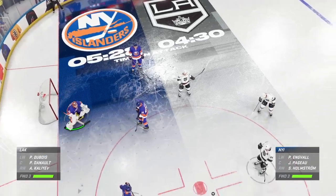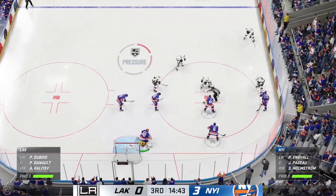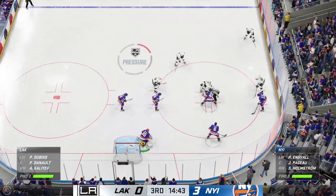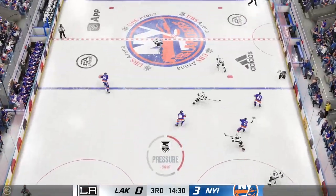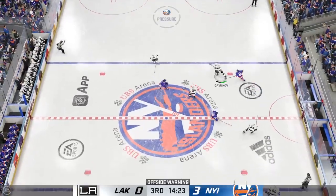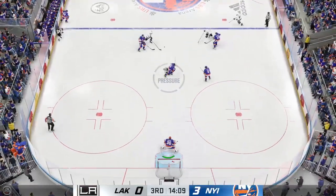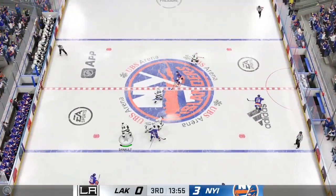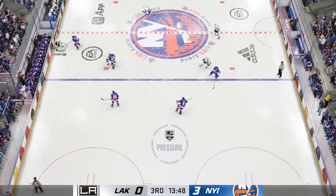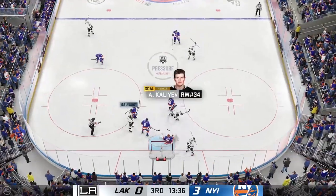We haven't even hit the midway mark of the period. New York's got a 3-0 lead. They have been in control right from the start. Pajot's quick stick off the draw wins possession. The Islanders move the puck in the defensive zone. Los Angeles plays it along the boards. Blows him up on that hit. Moves it quickly over to Pajot. Poked away at center by Kaliev. LA's got the puck against the boards.